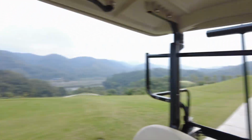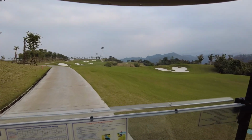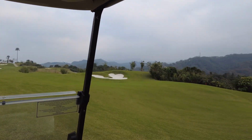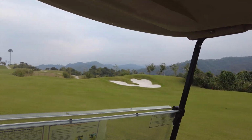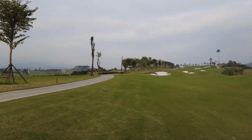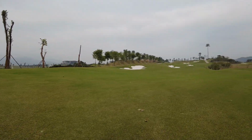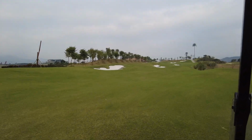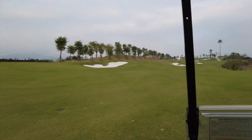I'll show you the little journey here. See, a good sense of the beautiful surroundings. A little bit misty out in the mountains over there. It's beautiful. You can see the clubhouse under construction here on the left side. I think most people are going to hit their tee shots into this general area, so this bunker on the left side is definitely in play for most players.